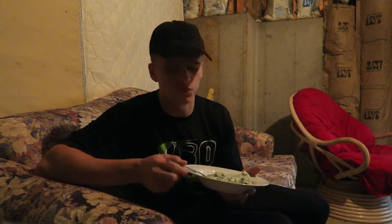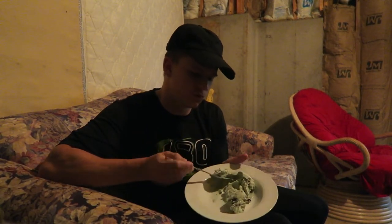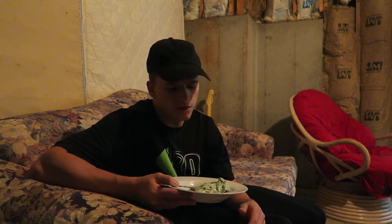This right here is the room I will be living in soon enough. The lighting sucks, but I'll work on that. Don't worry. I will definitely work on that. But I'm going to give you a panoramic view of everything. And then I'm going to tell you guys what's going where and all that stuff after I finish this ice cream.